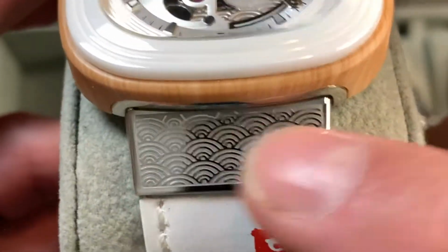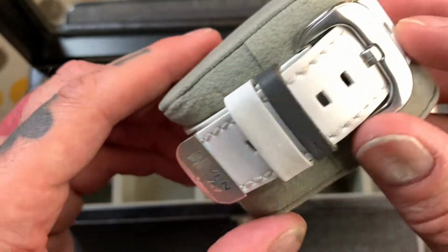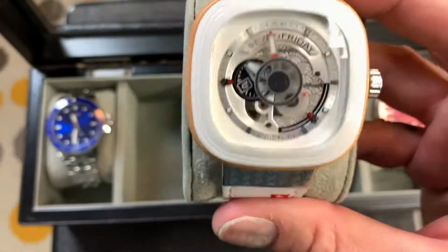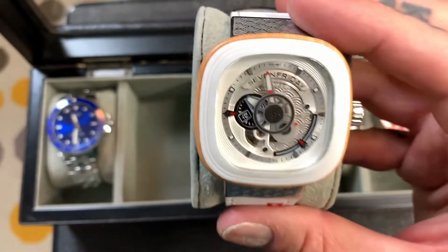It's also got that raked sand stainless steel here on the band, and it's also got this leather band embossed 7 Friday. Just absolutely love this limited edition watch. I think it's one of 450 pieces in the world.